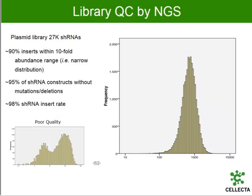And this provides a baseline for what the representation is of the library once it's made, and this will also usually be the baseline then for most screens, because then we're looking for, with a selection process or after the library is introduced into the cells, changes in specific shRNA representation in the cells relative to the baseline of the library to see which ones are affecting the process that we're looking at during the screen, as I'll show you. But then also this is to ensure that the library is good quality.